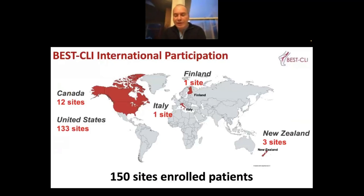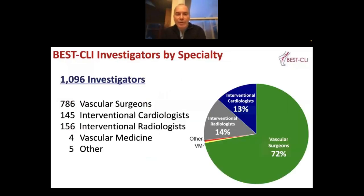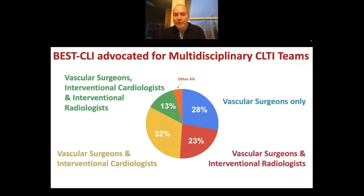BEST was run across 150 sites in Canada, the United States, Italy, Finland, and New Zealand. We had more than 1,000 investigators representing the fields of vascular surgery, interventional cardiology, and interventional radiology. Three quarters of our sites were multidisciplinary, and we did everything possible to encourage multidisciplinary collaboration.